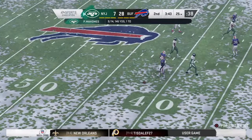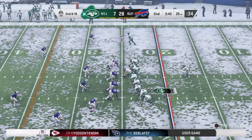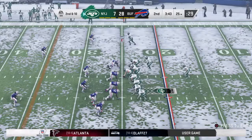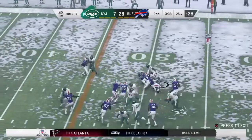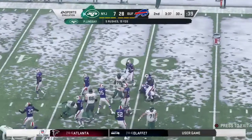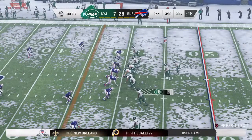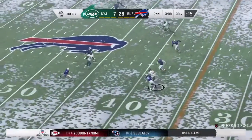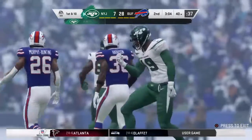Now, meanwhile, a pass that should have been intercepted, but it winds up falling incomplete. An incomplete pass leads to 2nd and 10 from the 25. They'll run. It's Lindsey. And he'll get this from the 25 to the 30 for a pickup of 5. The Jets on 3rd down, they've hit 2 for 4 thus far. This will be 3rd and 5. Now here's Mahomes. That's complete to Meredith. And he takes this up to the 40-yard line before being corralled.